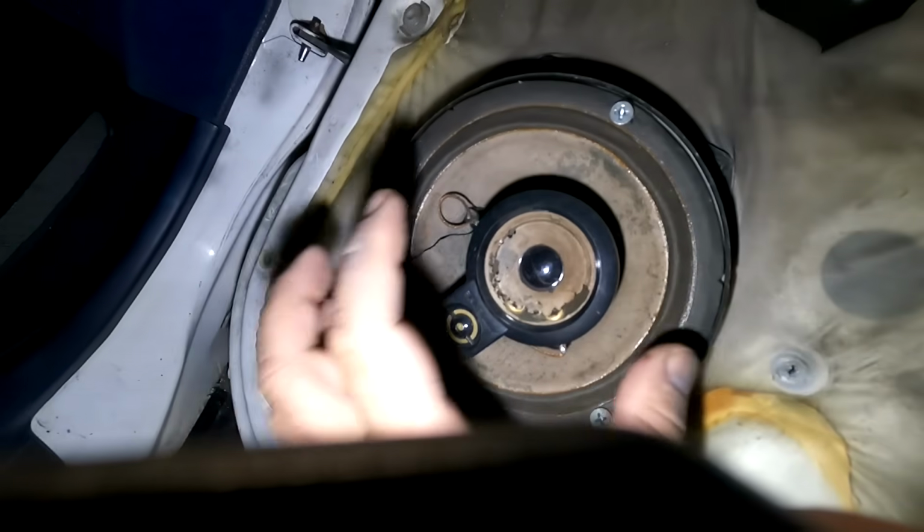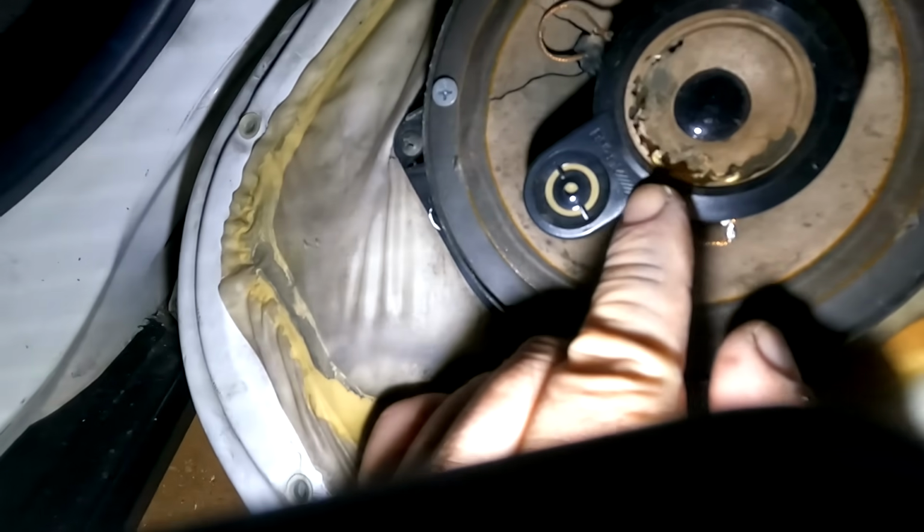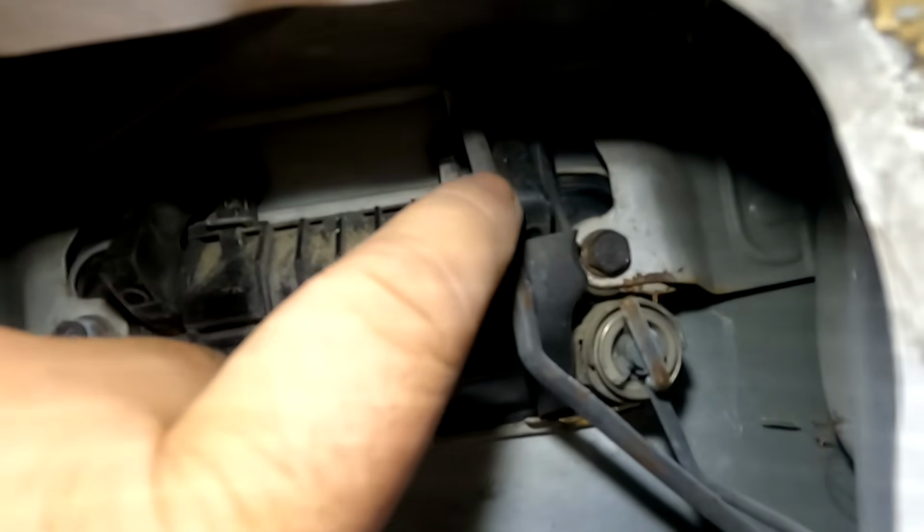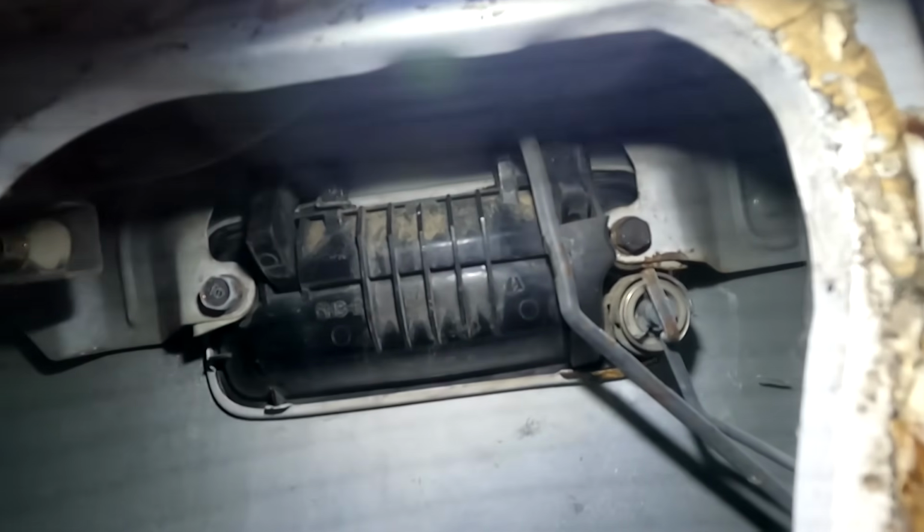So I'm going to order some new speakers for this as well too. This is Alpine unit as well. Should have snagged the one from the junkyard, but it is what it is. We got some clearance right there.